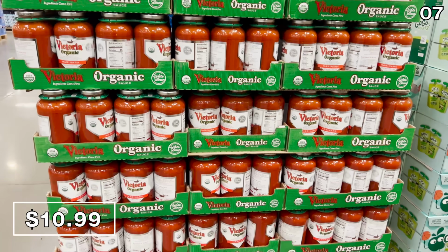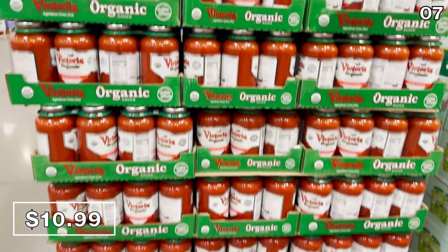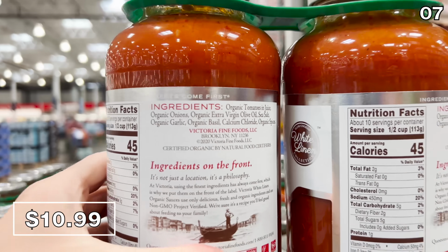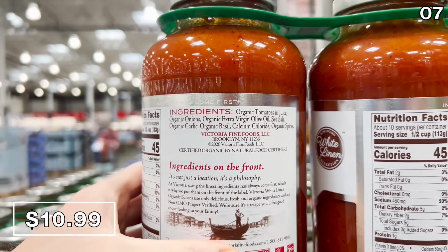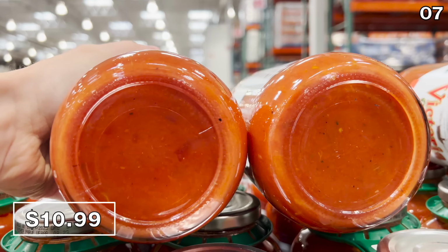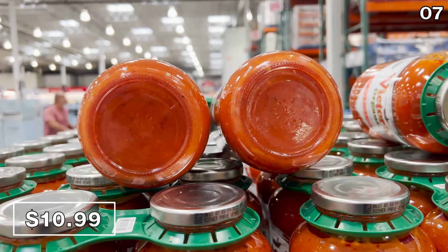Victoria Organic Marinara Sauce at $11 is available in a 2-pack. That might not sound too exciting, but it caught my eye due to its minimal ingredient list, which is very rare to see these days. Have any of you tried this? We typically buy Rao's pasta sauce, but I'm open to branching out.